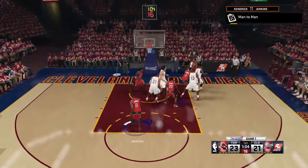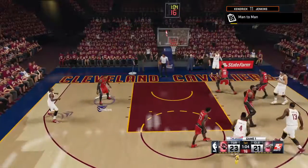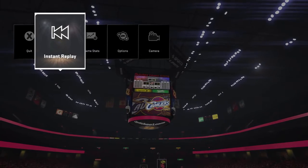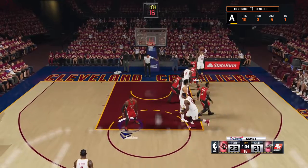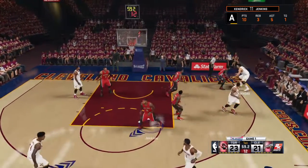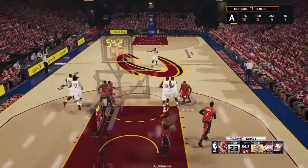Irving drives in, blocked. They retain possession. That's out of bounds to the Cavaliers as Cleveland retains possession. 16 seconds on shot. 16. Shumpert with the screen for Verajao. On the wing, Marion. Outside Irving to stop the drought. That's good. Irving's got 7.